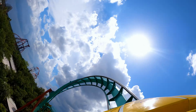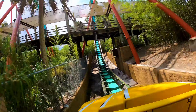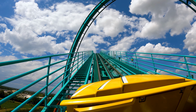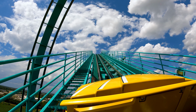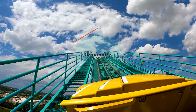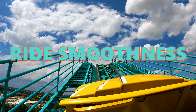Also, the zero-G roll wasn't an original element, but it was the first of its kind to be featured on a sit-down looping coaster. Prior to Kumba, it was featured on their inverted roller coasters. If we were to judge Kumba against the coasters of today, there would be nothing original about this attraction. However, since Kumba is the one that started it all, I feel that Kumba earns a perfect 10 score for originality.